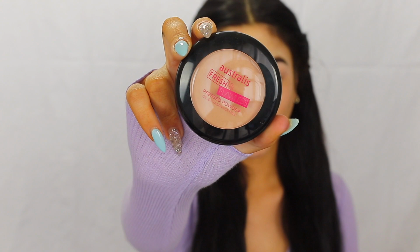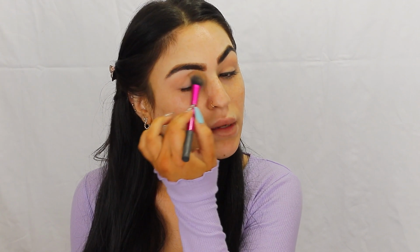Even if you don't have a highbrow product, you can always use a more pink based concealer, and a lighter concealer than the one that you use to conceal your eyelids. So that's just a little hack. So setting that straight in, I'll be using my Australis Fresh and Flawless Pressed Powder Foundation in the shade Medium Tan. And to set that, I'll be using my Real Techniques setting brush. If I was doing my brows, I would have done my brows before actually concealing my eyelids so I can clean it up later on.